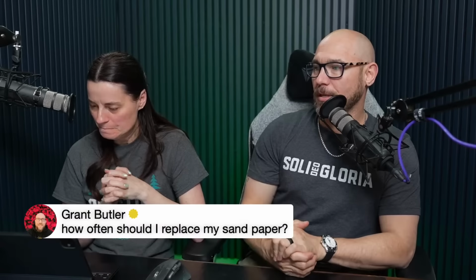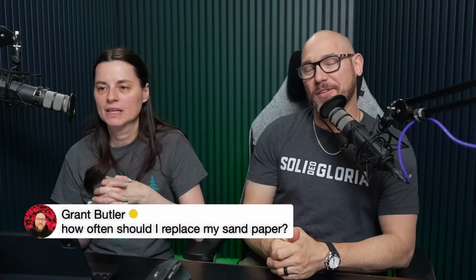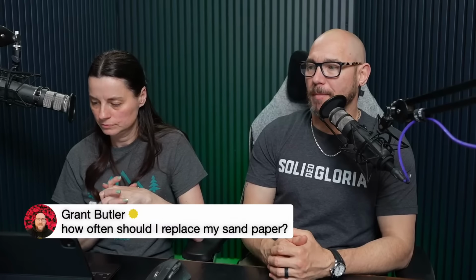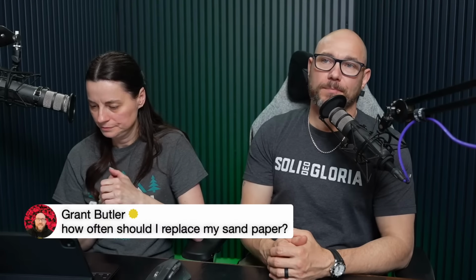Grant Butler says, how often should I replace my sandpaper? When it stops sanding? Like when it starts getting dirty? Usually a good piece of sandpaper will last a decent amount of time. It depends on what you're sanding and how much you're sanding. You can get 20, 30 minutes easily out of a 120 grit sandpaper. With higher grit, or if you're sanding rougher material, maybe a little less than that. So it just depends on what you're sanding, really. But you should be able to get 20, 30 minutes. The 3M stuff lasts a long time.